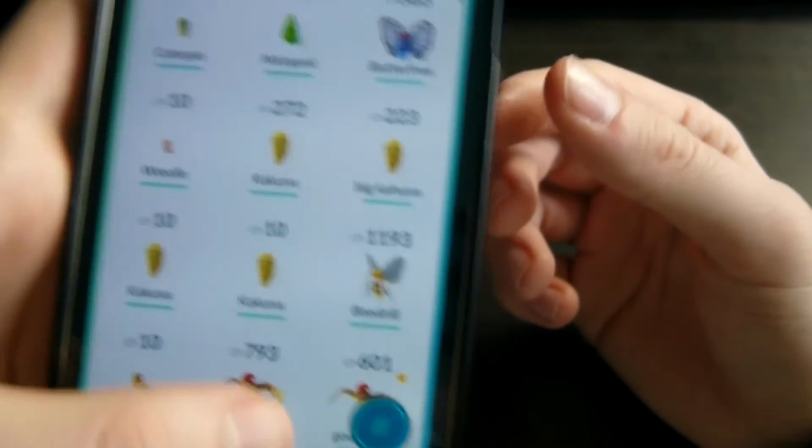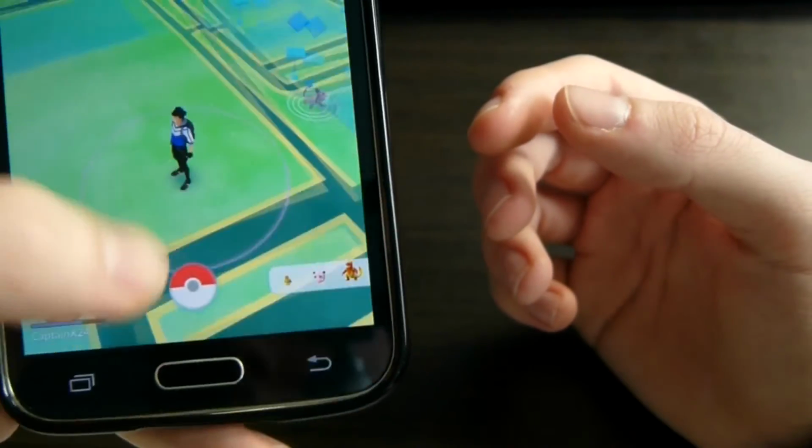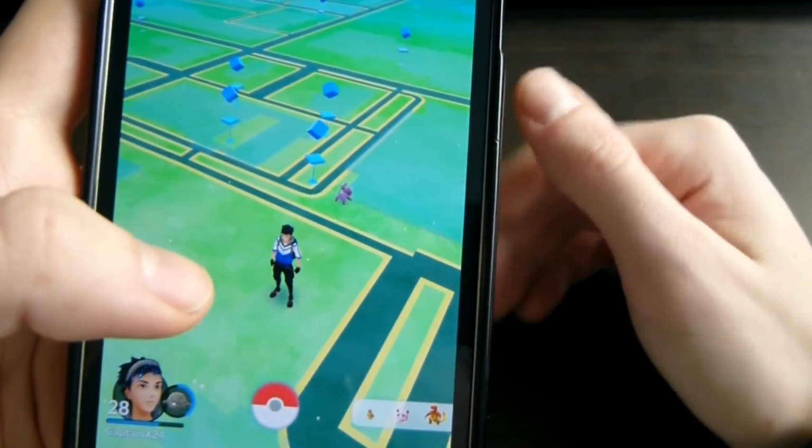And so the things I've done to prepare, what just spawned around me? Rattata. I'll worry about it later.